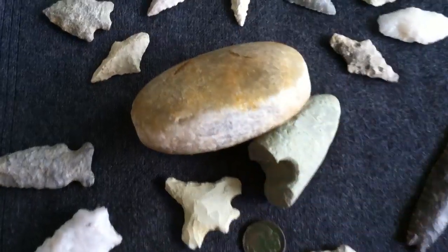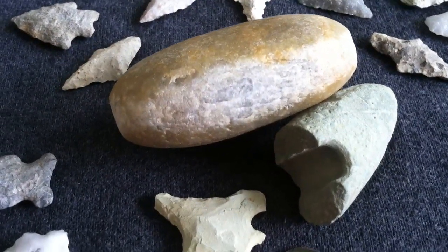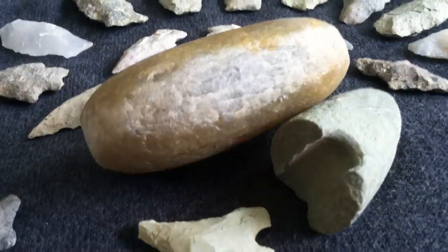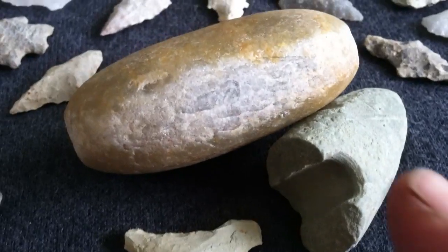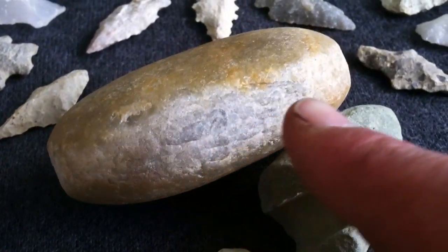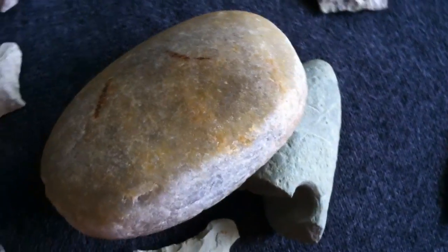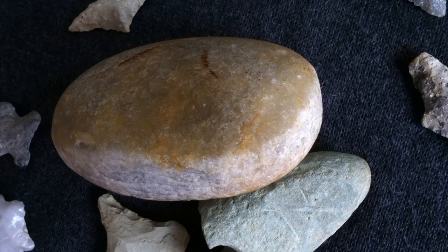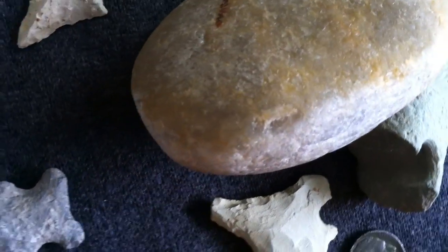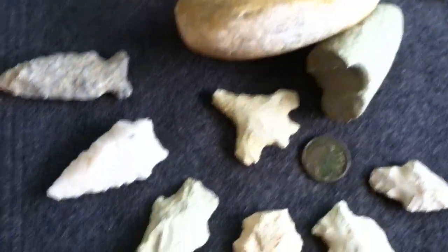This hammerstone I found this morning, it is on film on one of the pieces I found, but it is unbelievable. Take a look at this. This work zone, this flat edge that goes all the way around the piece is just unbelievable. Look at that. Nice stuff. It didn't allow me to make a video before it was full. I had to delete some of the other ones off of there.